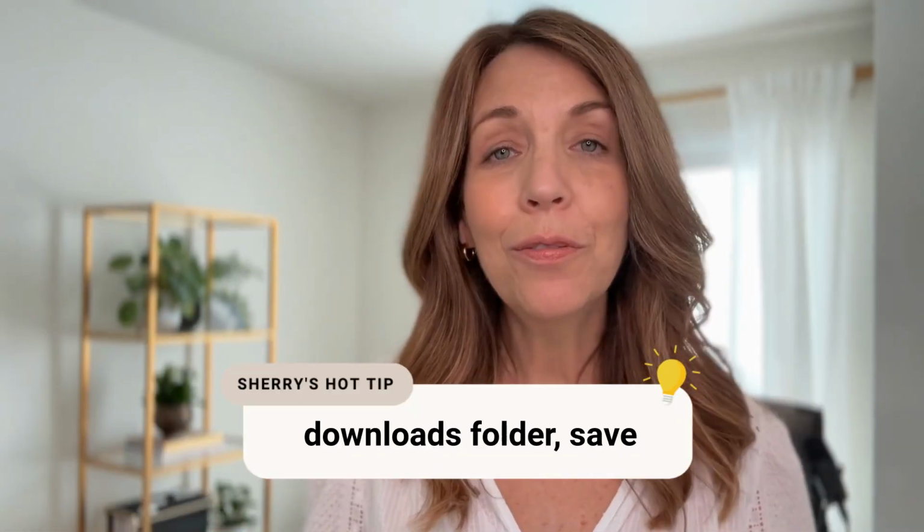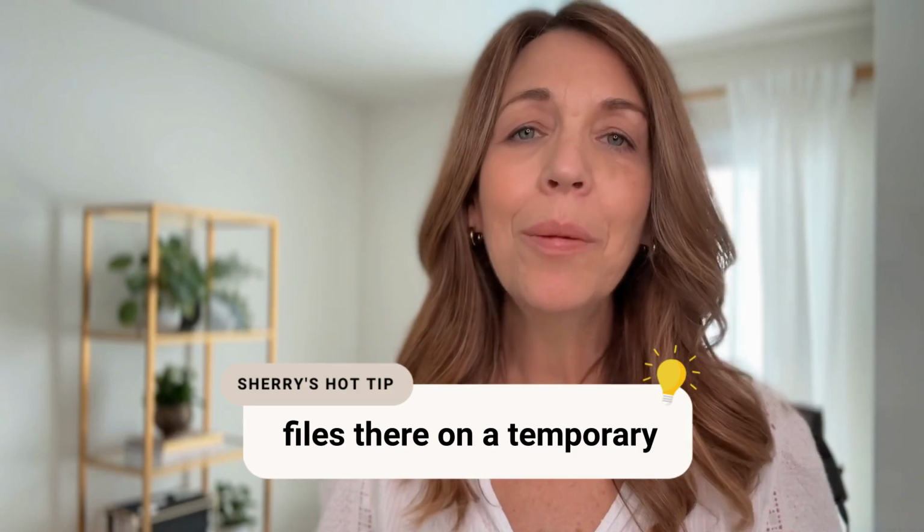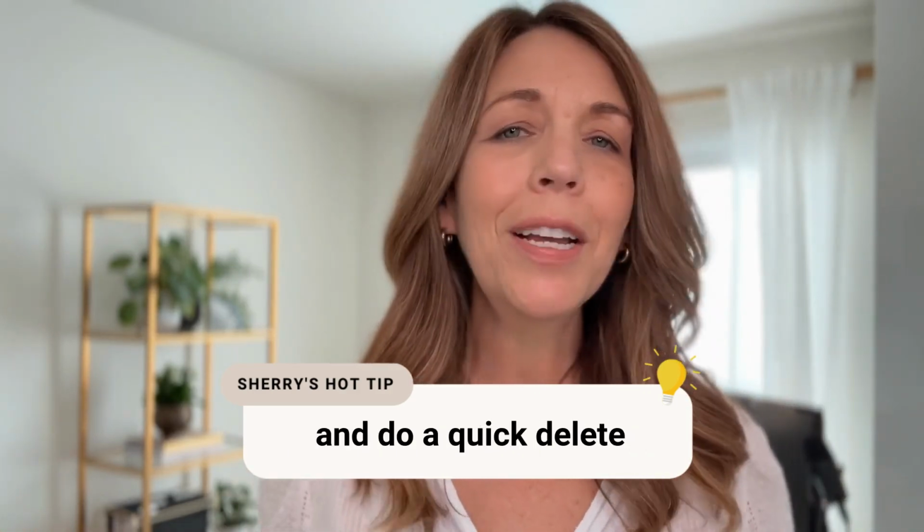Tip number 4 is save your files immediately where they belong in your folder structure. If you want to use a downloads folder, save files there on a temporary basis and just know that you can go in there and do a quick delete and you don't have to stress about where to save all the files. What I do is I delete my downloads folder about once every 2 to 3 weeks, and I don't have to stress about whether there are important files in there that I need to spend the time to save. Because I save my files into the folder structure that I've created in the moment, because I know I need to share some of those files with team and consultants or clients down the road, it makes it easier for everyone to find the files, versus if you're saving them in your downloads folder, it quickly becomes a cluttered mess.